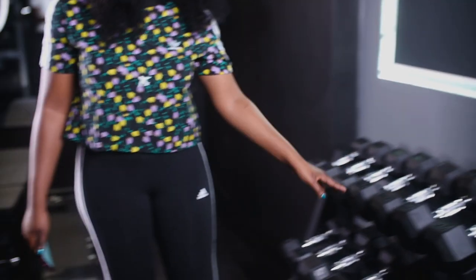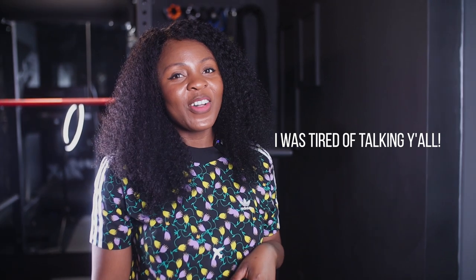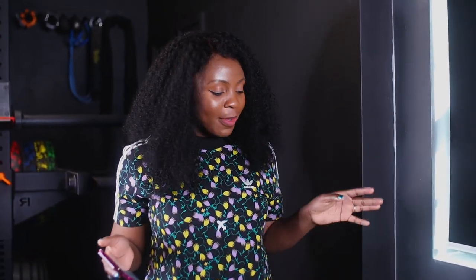That's a ball. I guess you don't know what a ball looks like. That's a freaking ball, okay? Okay, so that's it for the dumbbells. A total nightmare to have. But I can't believe we actually have all of the dumbbells that we need.